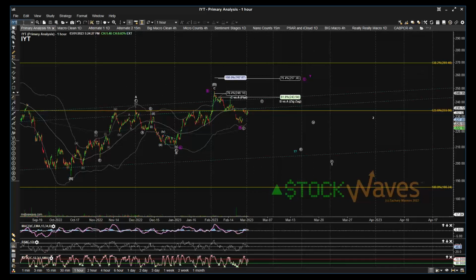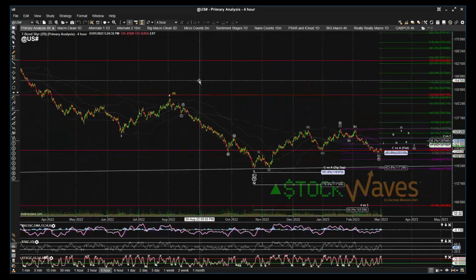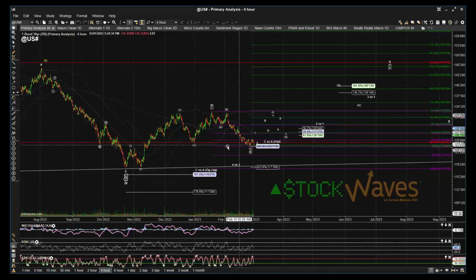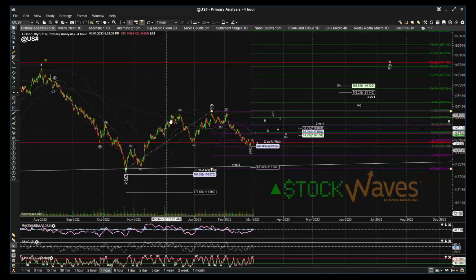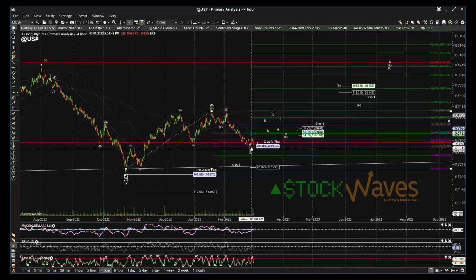All right, now let's really change gears. Let's first look at bonds, starting with our 30-year Treasury, which is trying to hold a 618 fib retrace after what looks like 5 waves up and then an ABC retrace.